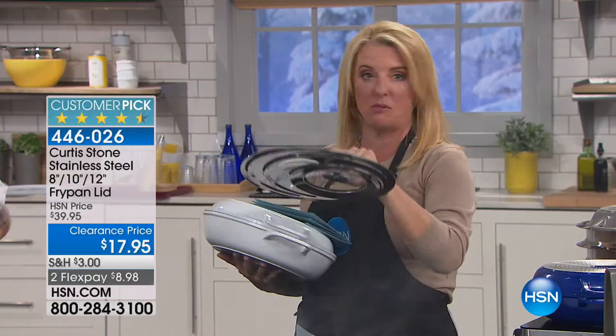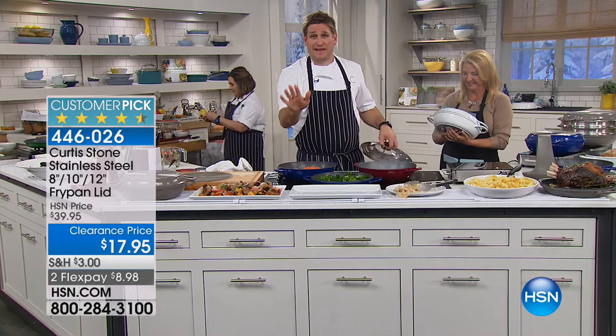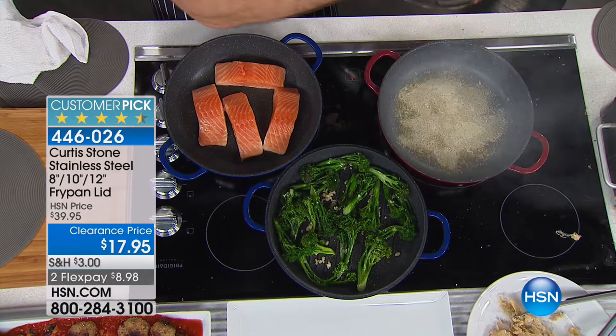Let me show you exactly how it works. I've got some burning cheese over here. If you're just tuning in, that was intentional. But look at that. That fits perfectly. That's the 12 inch. There's a 10 inch and an 8 inch pan as well, so it will fit on all of those different pans. It's really great because it's one lid you can have out and keep doing multiple things with.